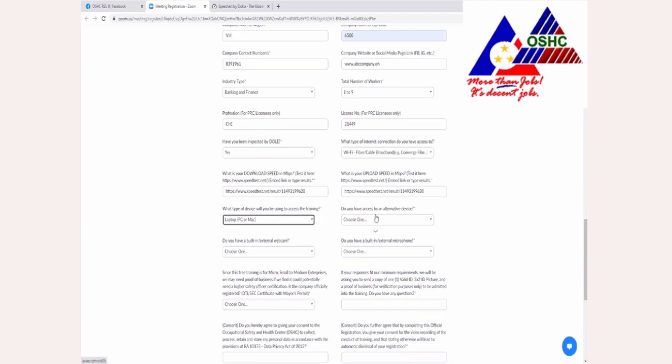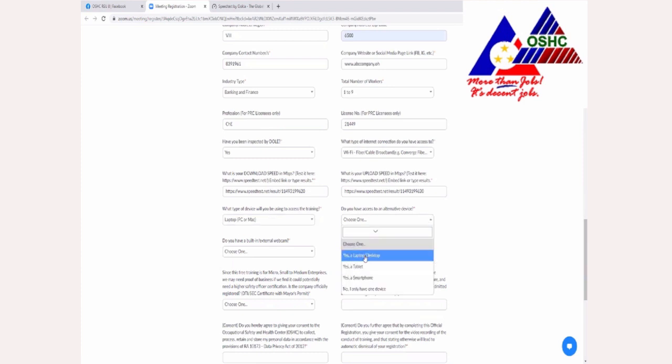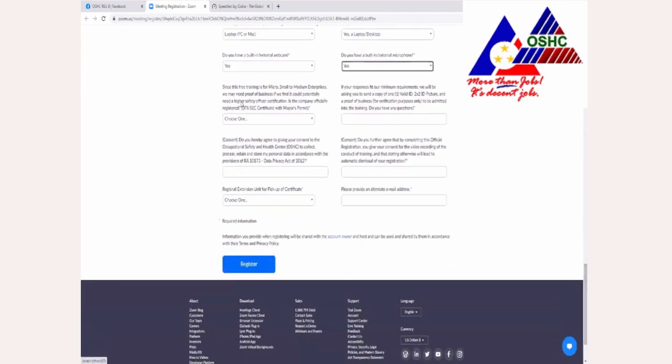Do you have access to another or alternative device? For example, I have still a desktop. Then do you have a built-in or external webcam? Yes. Do you have a built-in microphone? Yes. Okay, since this training is for micro, small to medium enterprises, we may need proof of business if we find it could potentially need a higher safety officer certification.